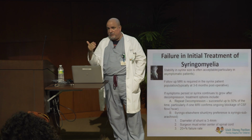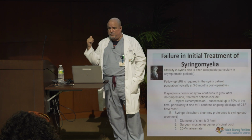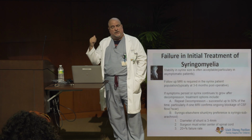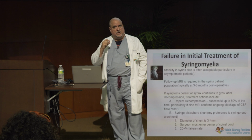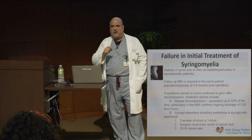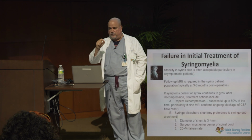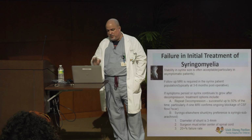A repeat decompression, this is the setting in which I use a Cine MRI. Cine, you're looking for flow through that area. So the reason a syrinx decompression may fail is because you have scar that is blocking the outflow of spinal fluid. And the Cine MRI is looking at flow through that area. So this is the setting in which I like doing a Cine MRI.